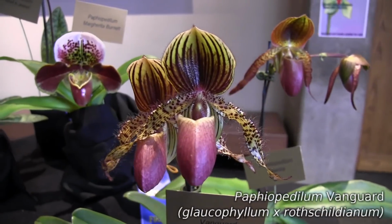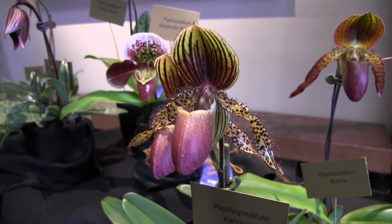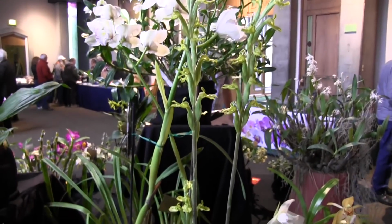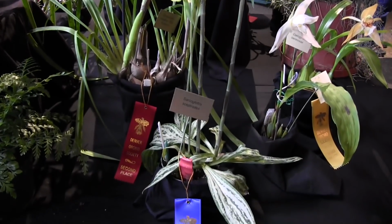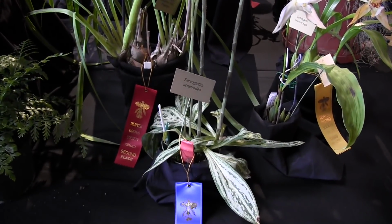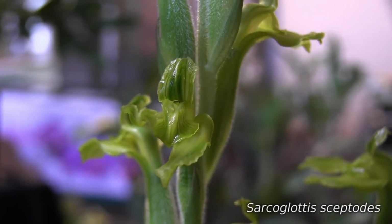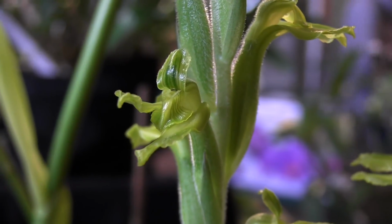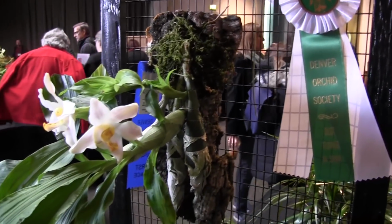This is a Paphiopedilum Vanguard, and I just like it because of the uniform color on the pouch and just how shiny it is. It has those long twisting petals too. This is a really unusual orchid. This was Sarcoglottis sceptodes, and its flowers almost looked like little praying mantises, and they actually had a fragrance too, like a grassy, kind of difficult to describe fragrance.